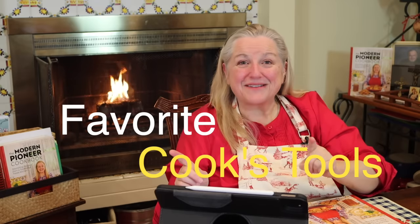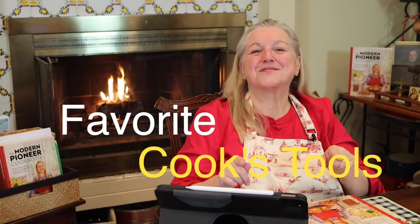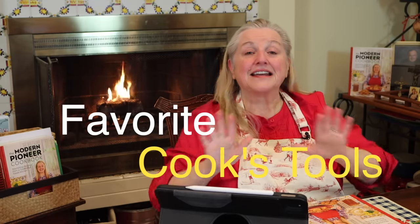Now, on to my favorite cook's tools for the traditional foods cook, and I've broken it down into various price ranges for every single budget. Let's go check them out.